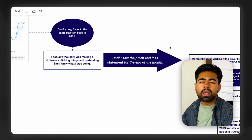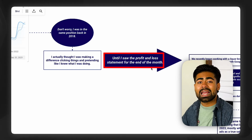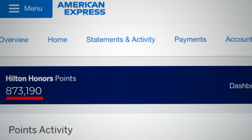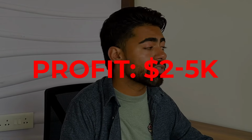And this all came to my attention when I saw the profit and loss statement at the end of each month during that time period. I mean, to give you perspective, I was literally living off of credit card points during that time, because my margins for my e-commerce brand, despite doing $100,000, $200,000 a month back in 2018, it was barely providing $2,000 to $5,000 a month of profit, which was nowhere close to where I wanted to be.